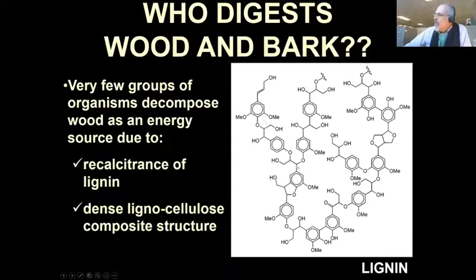You'll also notice that this long chain is branched. Notice the branches here. And it's also folded. And then these molecules will polymerize, and so you get long chains of these branched, folded molecules. The end result being that these molecules are really difficult to decompose using things like enzymes. And as a result, only a couple of groups of organisms have actually figured out how to do that. And then you've got this whole complex crystalline structure where lignin is infused in a crystalline structure with cellulose. So the challenge of digesting wood is significant.